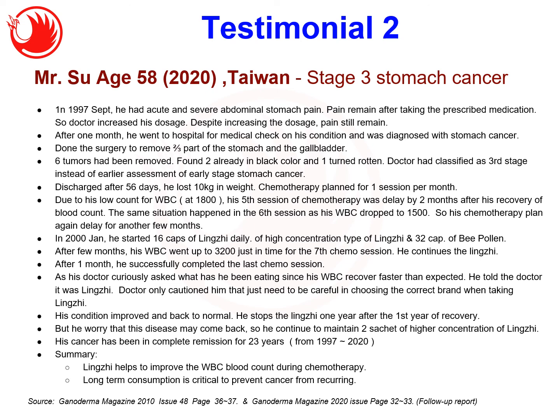After discharge, chemotherapy was planned for one session per month. Due to his low white blood cell count at 1008, his fifth session of chemotherapy was delayed by 2 months until his blood count recovered. Then the same situation happened in the sixth session as his white blood count dropped to 1005. So his chemotherapy plan was delayed again for another few months. This went on.